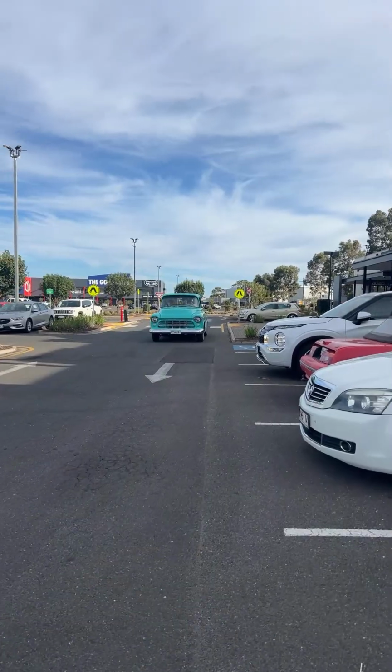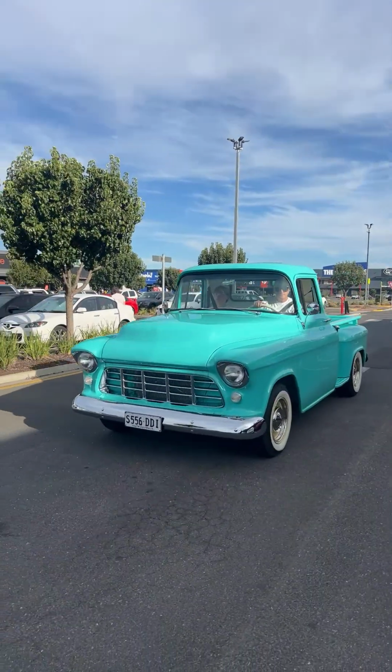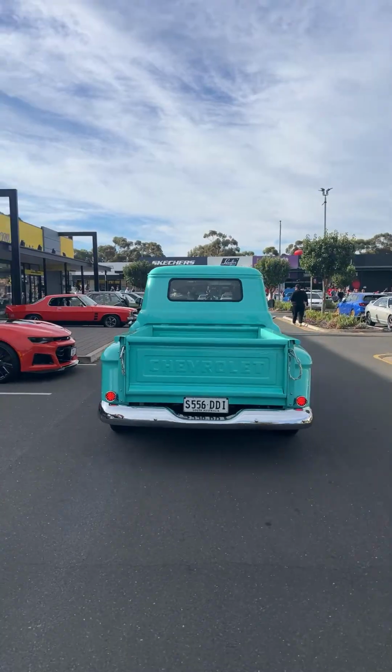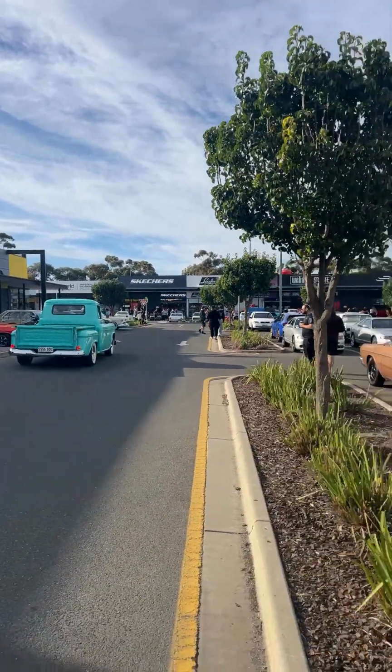Check this out. I could hear it before I could see it. Now that I can see it, I can't ignore it. That's a cool color, man. Love the mint green. That is superb. Nice. Let's get some thumbs up for that. That is cool in the comments.